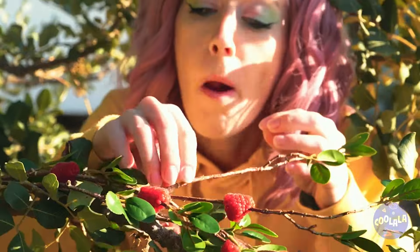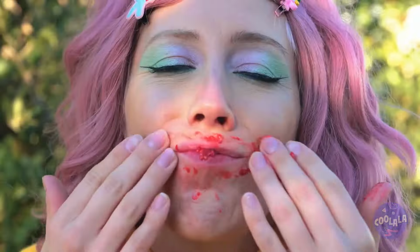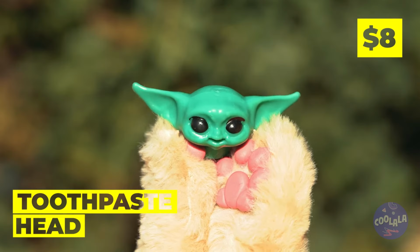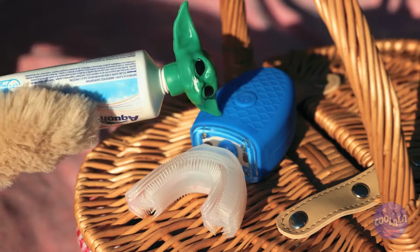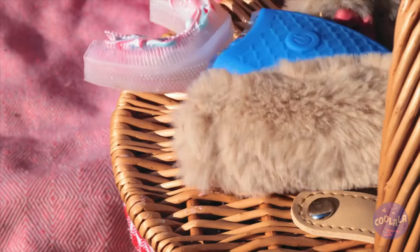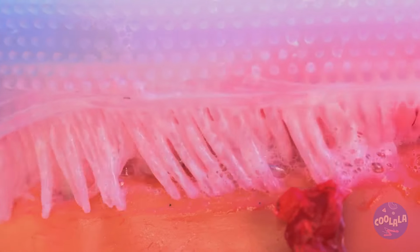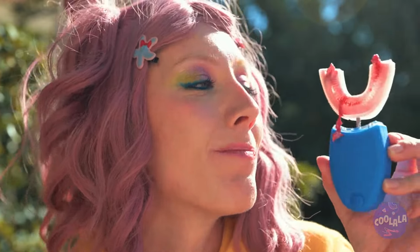Oh, berries don't get any fresher than this. Uh-oh, let's clean those braces. Our little green friend should help. Now squirt out some toothpaste. An electric brush does the work for you. Especially when your cat lends a paw.